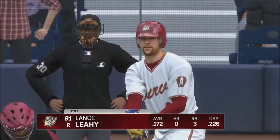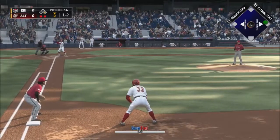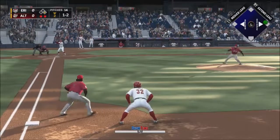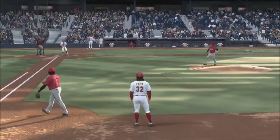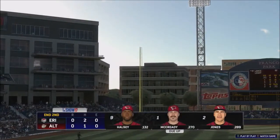Lance Leahy, who's hitting .172 on the year. Got a 1-2 count. Hasn't hit the ball well at all in the month of April. Looking for the strikeout. Here's the 1-2. And he strikes out. Swing and a miss, and that ends the inning. So at least we prolonged the inning. Got a couple more pitches out of the pitcher. No hits, no runs, no errors, and one man left.